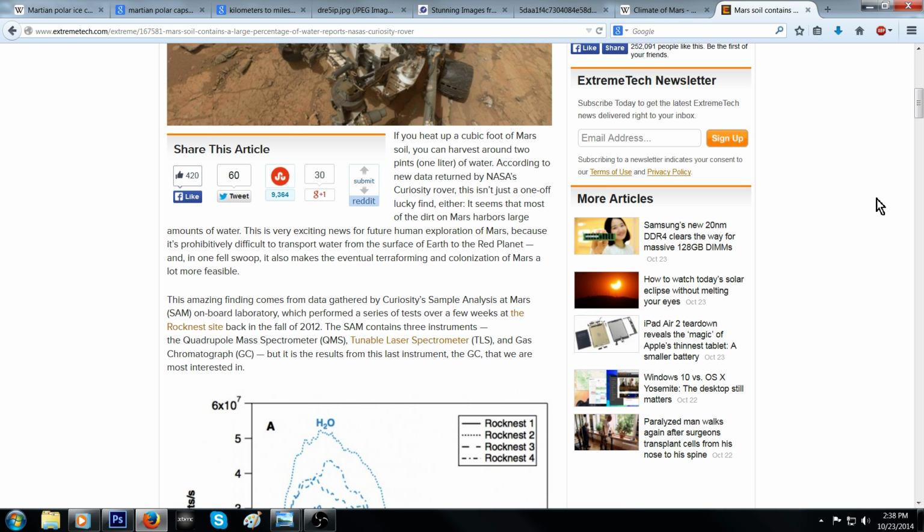So, this amazing finding comes from data gathered by Curiosity's Sample Analysis at Mars, or the SAM, onboard laboratory, which performed a series of tests over a few weeks at the Rocknest site. Rocknest, you guys know, is huge.